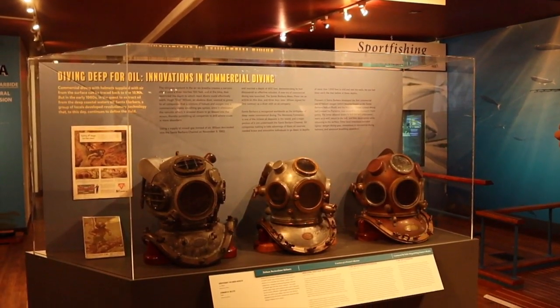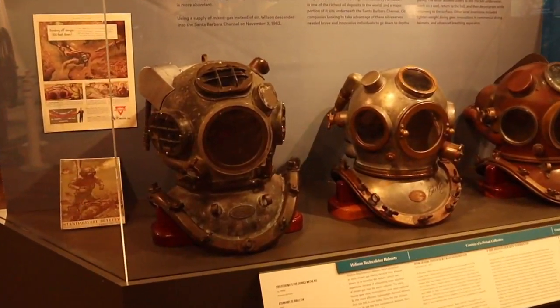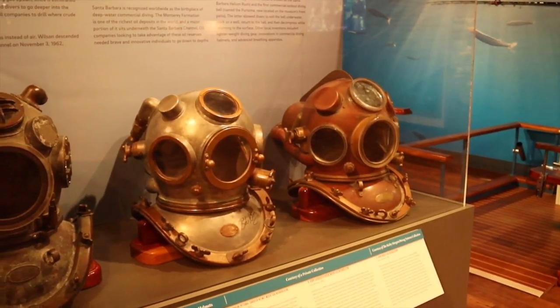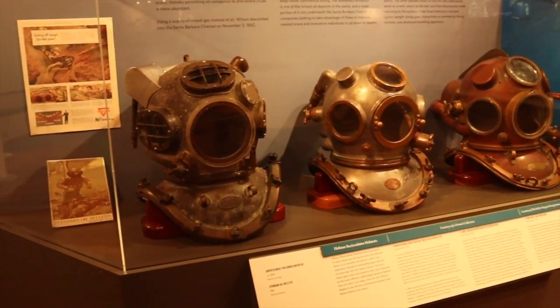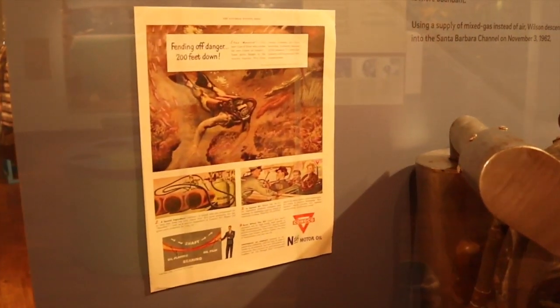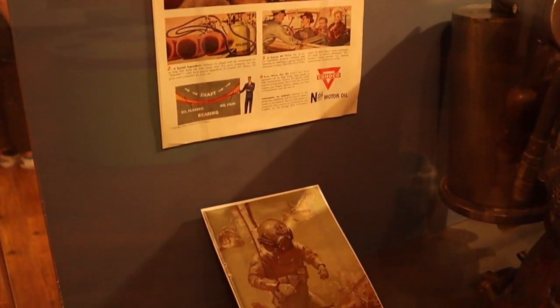So here's some more dive helmets, for innovations in commercial diving. Diving traces back to the 1830s, but in the 1960s it became big here off of Santa Barbara with all the oil rig development and all the repairs that needed to be done in the industry. And again, Bob Kirby.